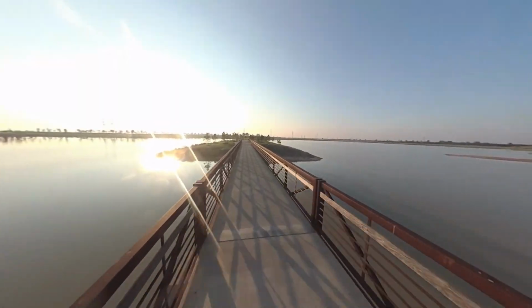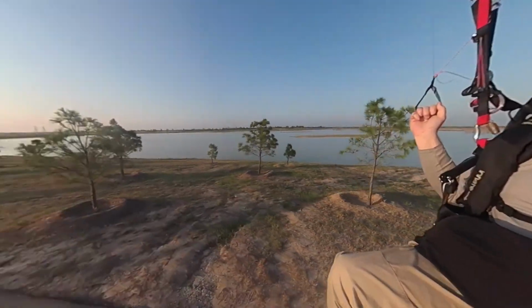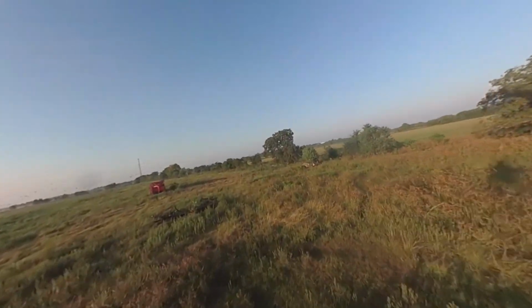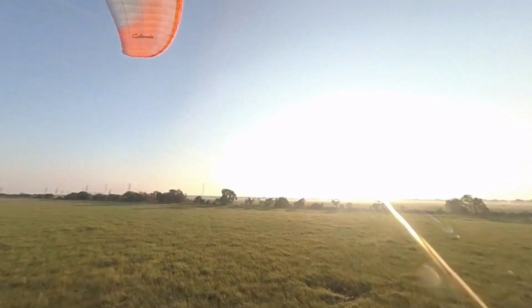The winds were so light and smooth. I went ahead and got probably as low as I've ever gotten. The wide angle camera kind of fools it. I wasn't quite as low as that looked, but I had my feet dangling down in between the rails, I think. Getting out, and I don't know if you saw that, there was a camouflaged Jeep sitting in the middle of one of the fields.